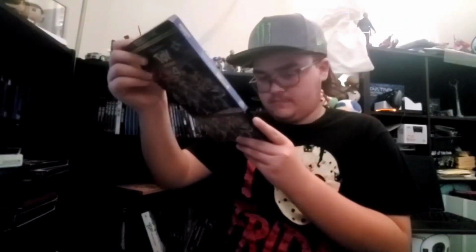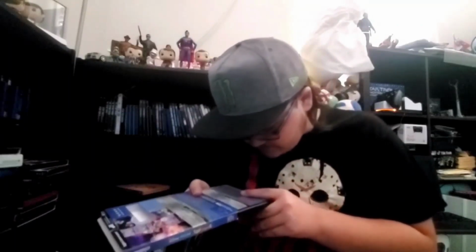Super Mario Bros. Movie does come with a Dolby Atmos track. Not sure about Toy Story 2. Yes, it does. So Toy Story 2 comes with a Dolby Atmos mix. And let's see. It's really dark in my room, so I'm trying to see this. I believe this, yeah, this does come with a Dolby Atmos mix too.